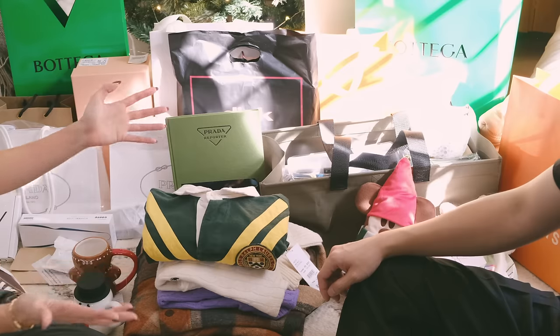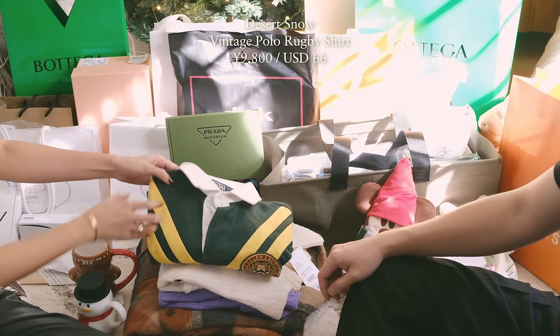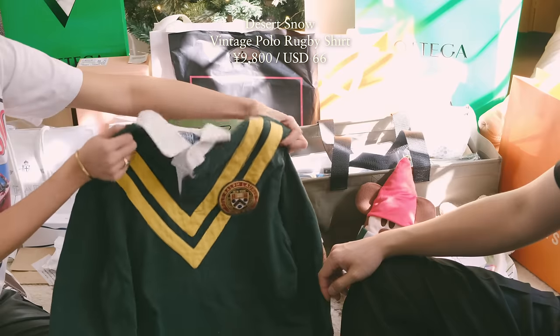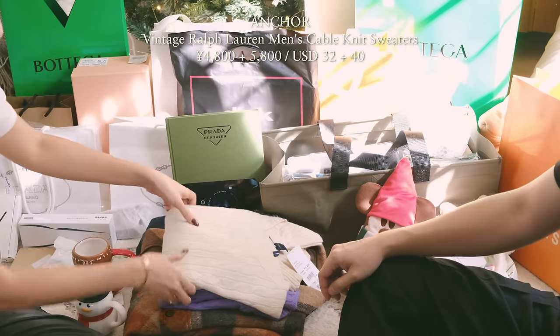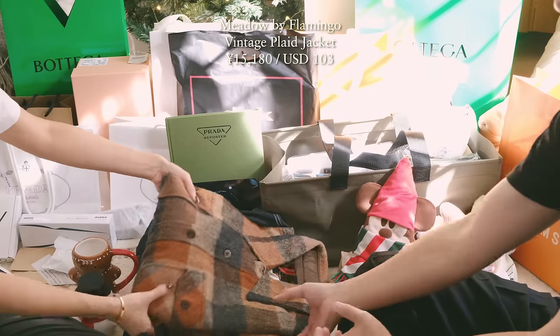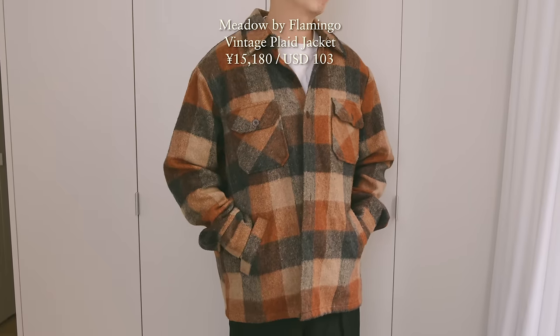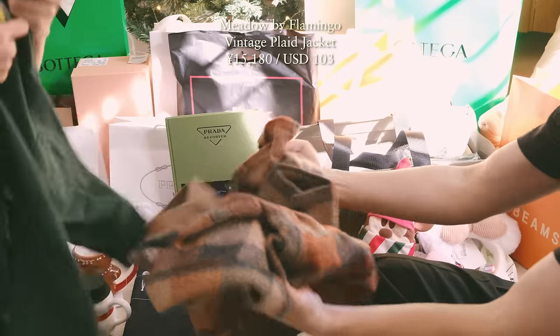As you guys know, we love shopping for vintage in Shimokitazawa, so these are all the used clothes that we purchased. I got a rugby shirt from Ralph Lauren, and then two cable knit sweaters also from Polo Ralph Lauren. I got a flannel jacket from a vintage store curated by Flamingo. I like the colors of this, it's very fall.